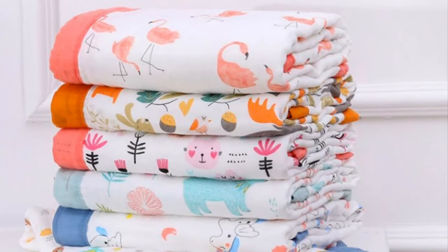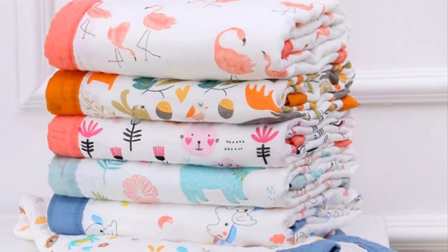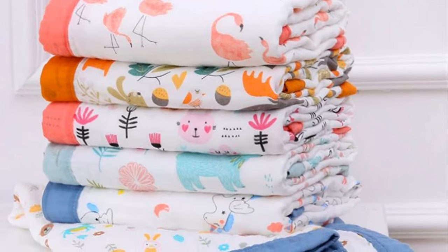Blankets. I actually had the thought that I was going to be making all this baby stuff. No. I did make him obviously one blanket just because I had to do it. But I did purchase a lot of our blankets and swaddles from AliExpress.